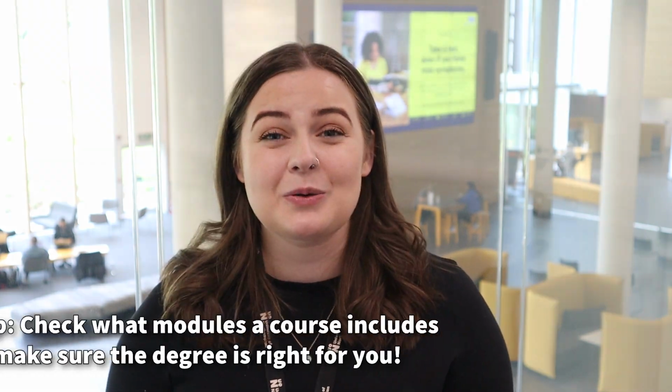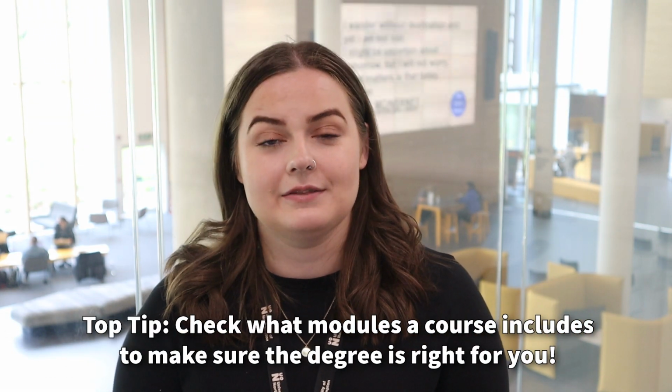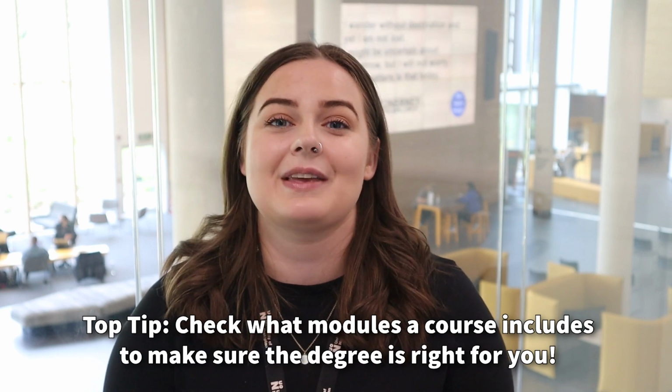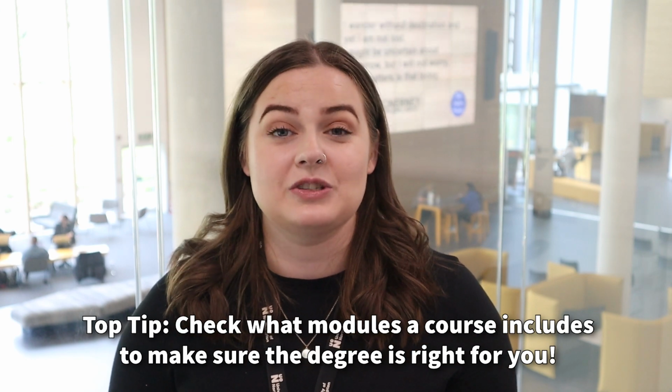So during the subject talks, you'll be able to speak to the individual academics for that subject, and they'll be able to walk you through the modules and the course content. Now, it's really important that you pay attention to this modular information, as just because a degree might have the same title as it does at another university, the content can vary between universities. So make sure that you're checking that the content of the course is something that you actually want to study and that the modules are something that you're interested in.